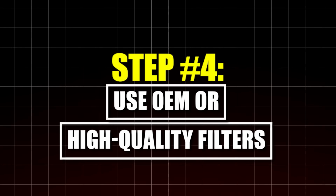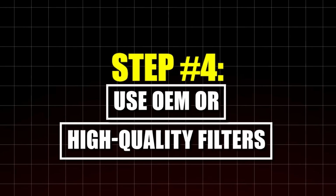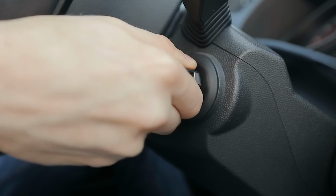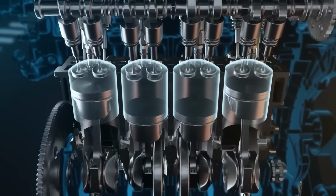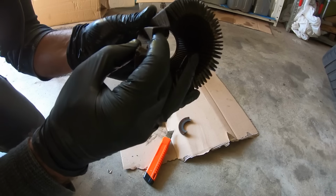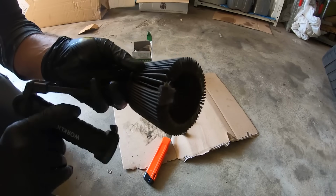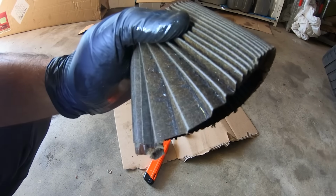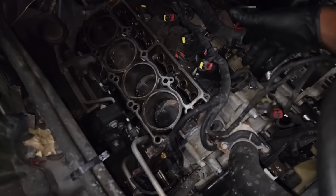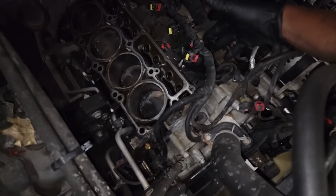Step 4. Use OEM or high-quality filters. Every time you start your engine, there is always some metal-on-metal contact before the oil circulates. This creates metal shavings that swim around the engine and end up in the filter. If the filter doesn't trap these shavings, they can block oil passages and cause catastrophic failure.